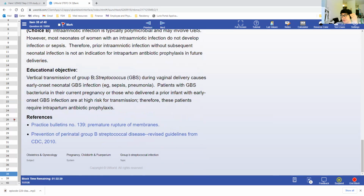Yep, so I got it right. Vertical transmission of GBS during vaginal delivery causes early onset neonatal GBS infection. Patients with GBS bacteria in their current pregnancy, or those who delivered a prior infant with early onset GBS infection, are high risk for transmission. Therefore, these patients require intrapartum antibiotic prophylaxis. What's kind of interesting is that if they have GBS in their urine, they're also considered to be at super high risk. Normally, you just swab the vagina, but in the urine, you just assume that they have it permanently.